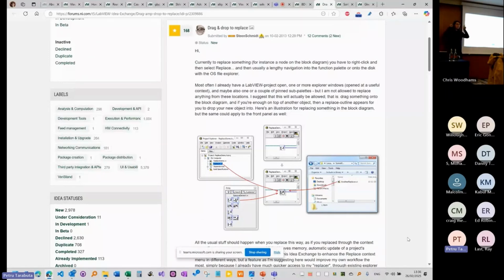when you have a control, let's say a numeric input, a numeric control, you can grab another numeric control that perhaps looks different, has different colors of text and so on. You can select that one, do Control-X to cut it, and then paste it, Control-V, on top of the existing one. And that replaces the control and everything that it was linked to on the block diagram. That function is absolutely amazing. It's so useful. But it only works on the front panel.